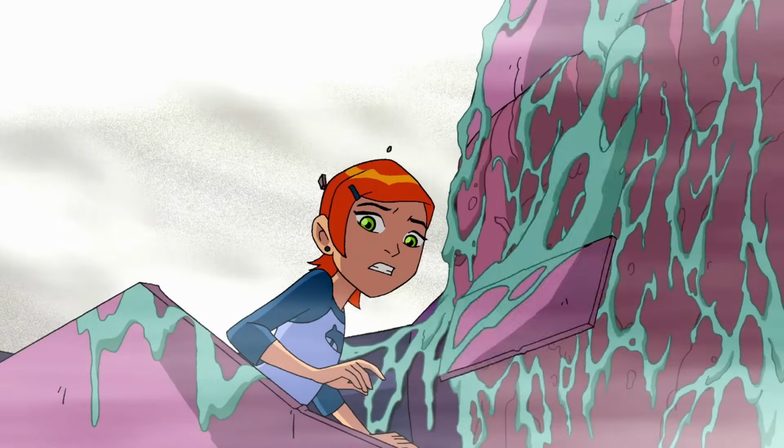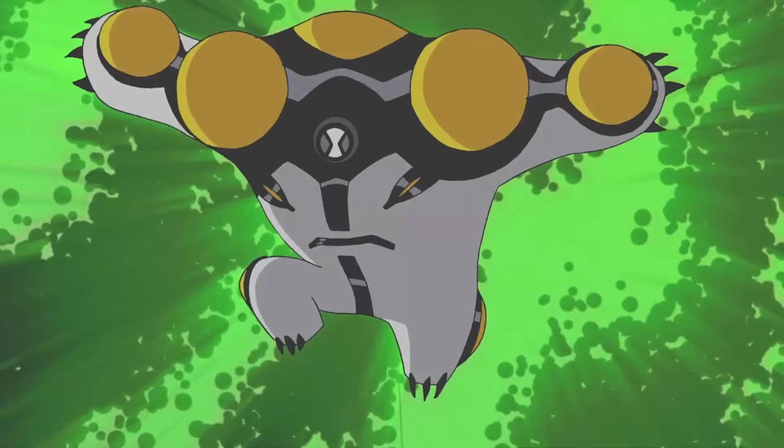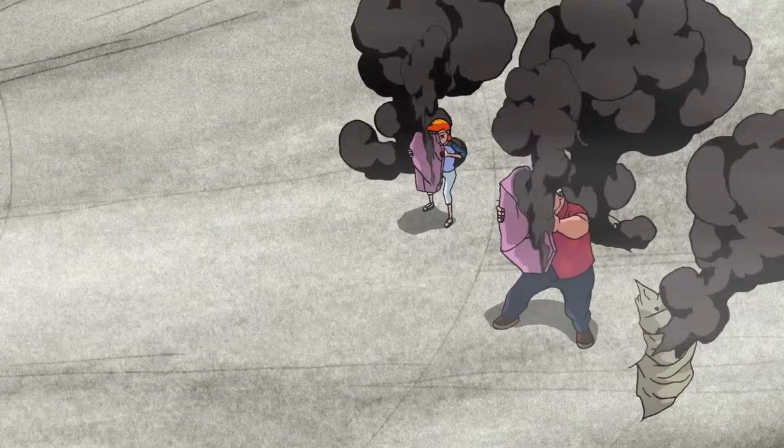With time running out, Gwen urges Ben to use Cannonbolt despite his doubts. Reluctantly, Ben transforms into Cannonbolt. The Worshippers attack. Their shots inadvertently hit the Great One's shell, prompting Max to use the shell pieces as shields.